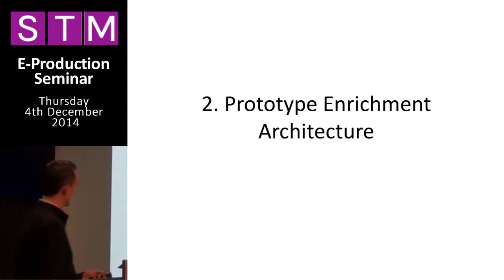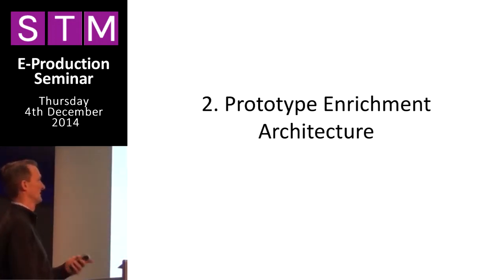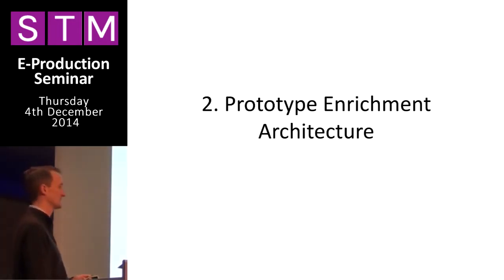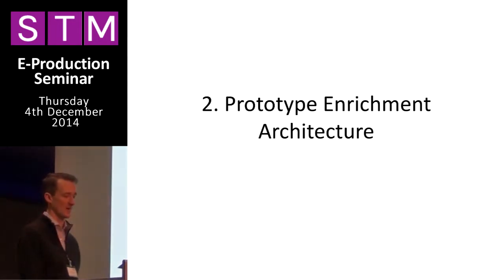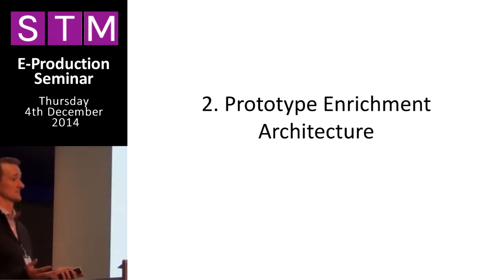Thanks. So having worked together on the strategy, the next piece was to actually build out a prototype enrichment architecture. The purposes of that were to, first of all, test the technology. Did it work and did the different pieces communicate with each other? But the more important bit was to demonstrate there was actually some business benefit from this.